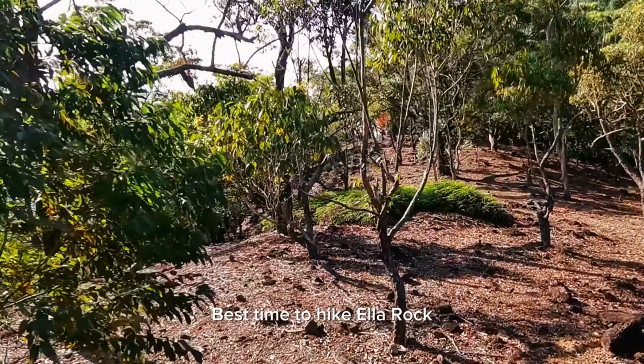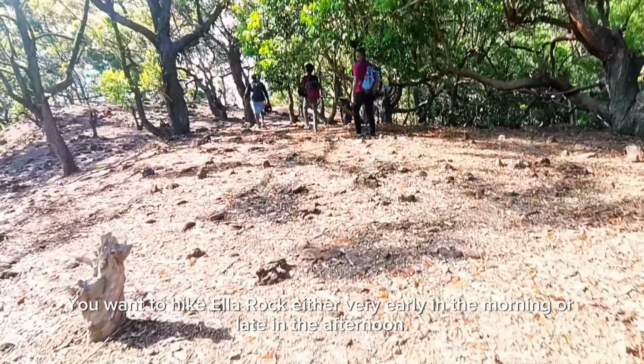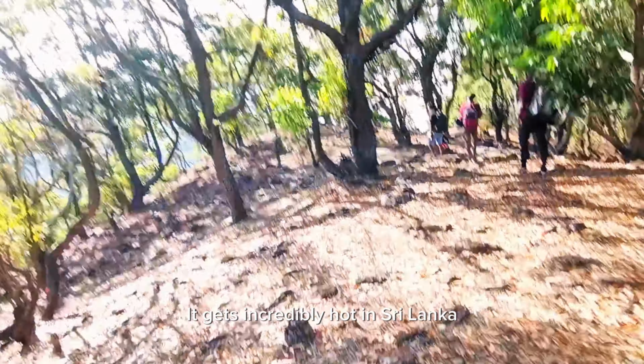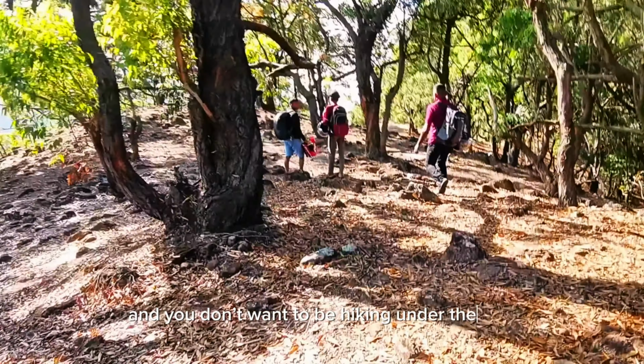Best time to hike Ella Rock. You want to hike Ella Rock either very early in the morning or late in the afternoon. It gets incredibly hot in Sri Lanka in the peak hours of the day, and you don't want to be hiking under the sun.